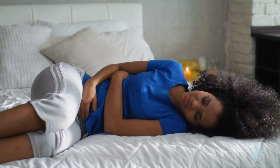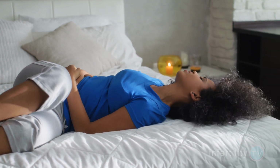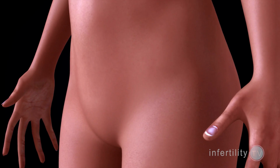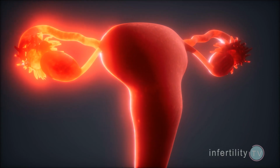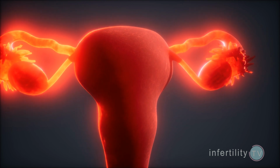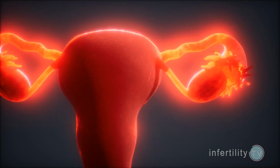The most common side effect of Clomid is abdominal discomfort. This isn't surprising. Women usually have only one egg develop in their ovaries. With Clomid and other fertility medications, they may get multiple eggs to develop. That means that the ovaries will get larger than you are used to, and you may notice it.